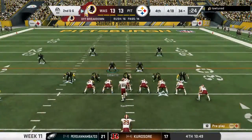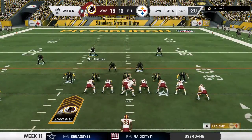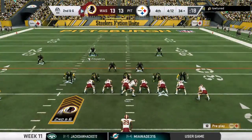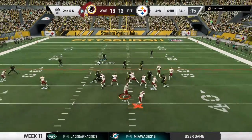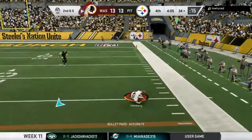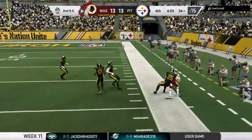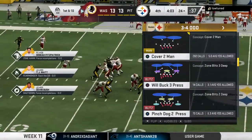The run got 4. Now they deal with a 2nd and 6. Hey, watch that. Check right 54. 2nd and 6. And he will find his man on the outside. 10 yards there, good for a Redskin 1st down.